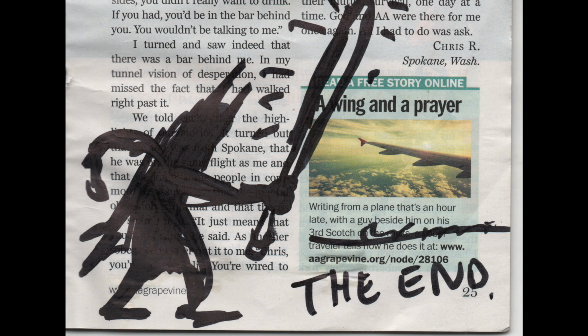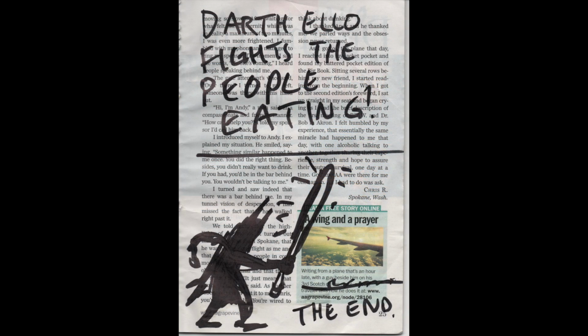So I took that to mean that Darth Ello is kind of like a big shadowy character. So I started drawing Darth Ello as a big black smudge. I wrote, Darth Ello fights the people eating, because at this point the child was really excited describing the fight scene, and I couldn't quite capture it all. But I think the gist of it was that whoever was eating, Darth Ello was fighting them with the lightsaber.